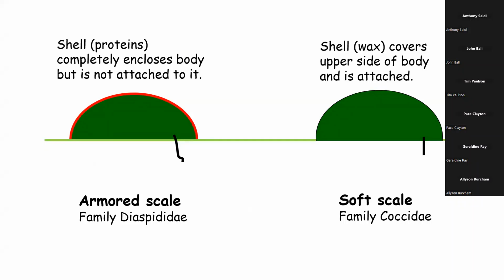Now, the armored scales have a shell that completely encloses them, but they're not attached to it. Okay, think of it as a shell over the body. And then you get soft scales where the shell is more of a hardened wax, and it covers the upper body and is attached to the body. In other words, you couldn't separate the two.